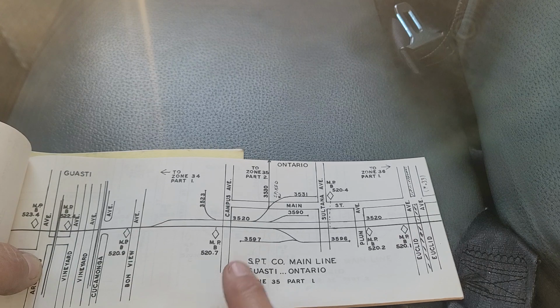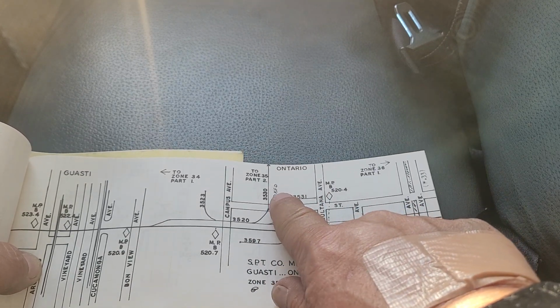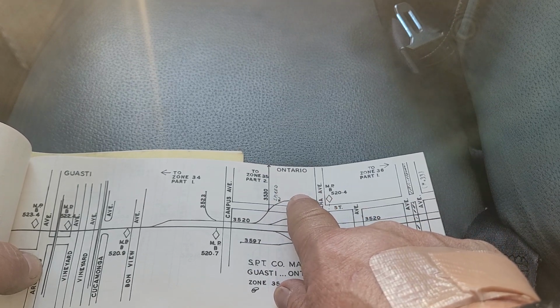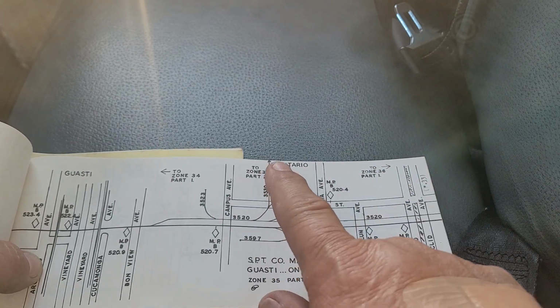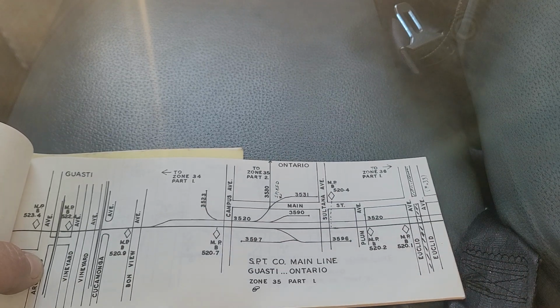Looking at this, most of these tracks are gone. I know for a fact this one shows spiked. These tracks are in the roadway, but they're not connected to anything. This goes south to the old Sunkist plant, and then there's a lumber yard at the very end. This track here, I believe, is disconnected.